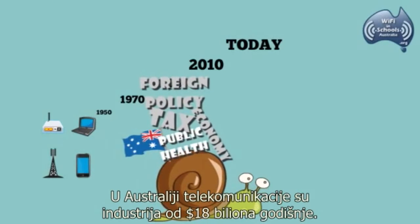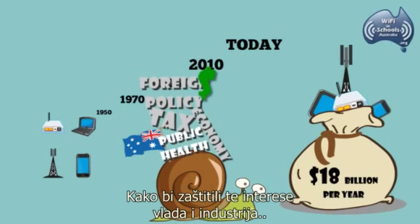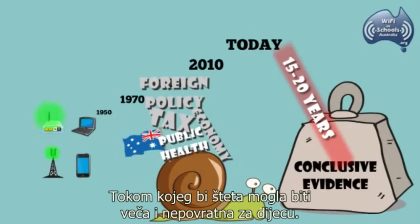In Australia, telecommunications is an $18 billion industry per year. This is a huge economic success and valuable tax revenue for the government. To protect these interests, government and industry want conclusive evidence of biological effects. This could take another 15 to 20 years, by which time the damage could be extensive and irreversible to children.